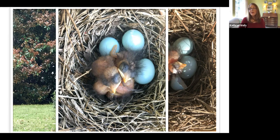So when I'm documenting photographs like this, I don't take the nest out of the box. I put my camera inside and just try to point down and click and hope I come out with an image that is worthy of documentation.